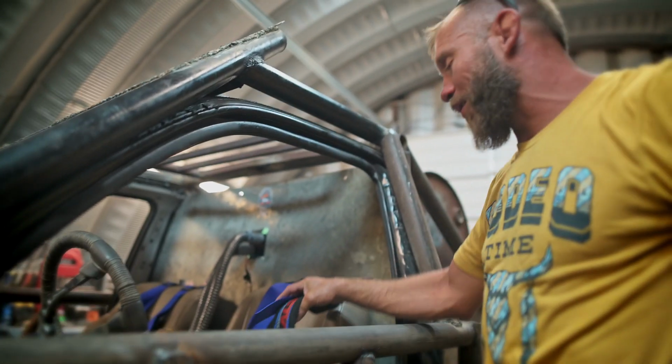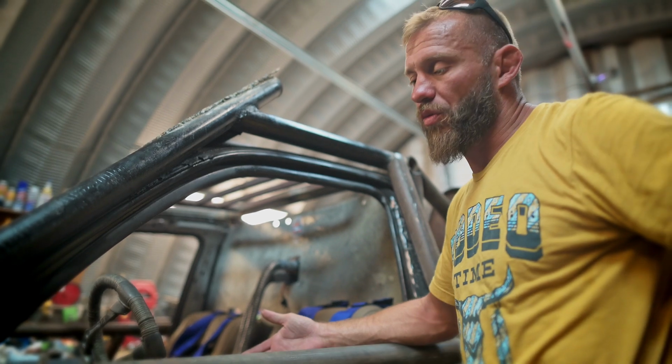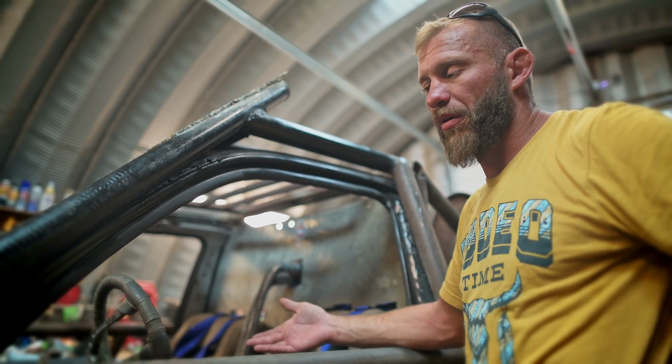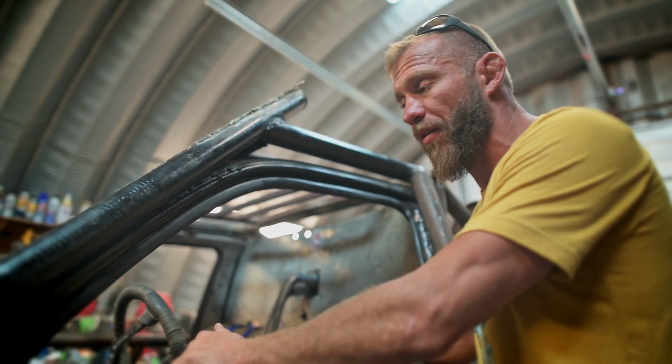We got our 5-point harnesses and our roll cages. Like we said, that's safety. There's no amount of money that I could put on that for people to save their own lives. So ours was free because we had all the pipe laying around for the buffaloes.